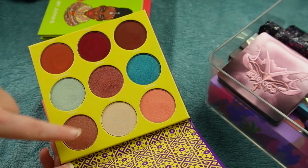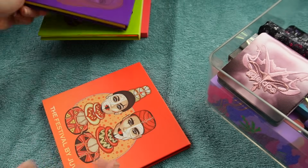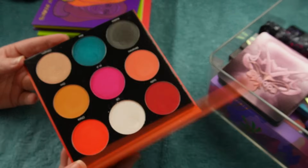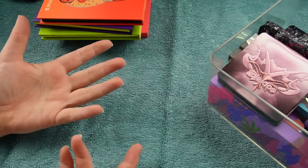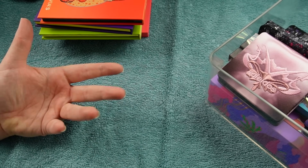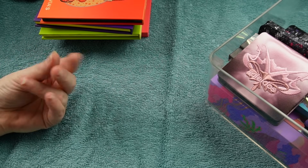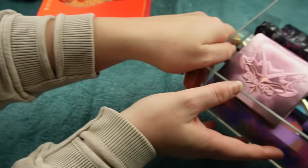And then these are all duochromes. Love it. And the Festival is a bit out there. It's a bit brighter, but it's fun and colorful. And I don't want to get rid of all of my colorful palettes just because it's not something I wear every day. I just want to keep the ones I still have and like. You know, makes sense to me.